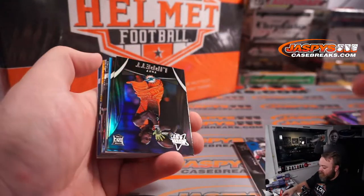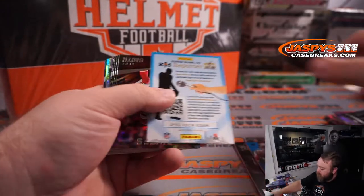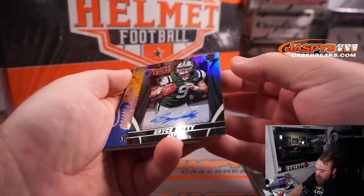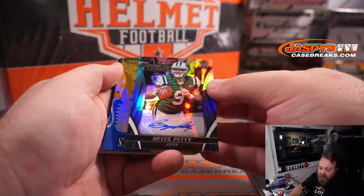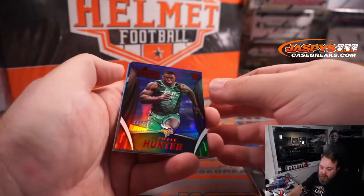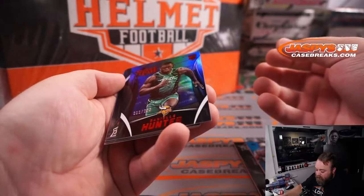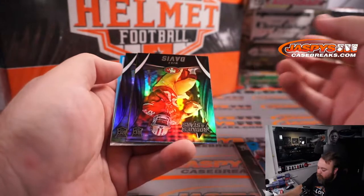Max Williams, AFC North again. Ravens, Lucas Larson. And you got Bryce Petty. Autograph rookie for the Jets. That's another one there for the AFC East. And Chad Daw. And Blake Bortles again for the Jags. And the AFC South is Rob Flores again. Danielle Hunter to 299 for the Vikings. That is the NFC North. Brandon Mueller.